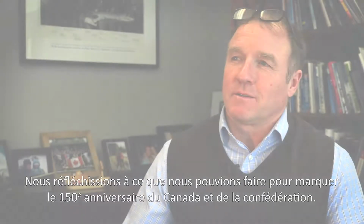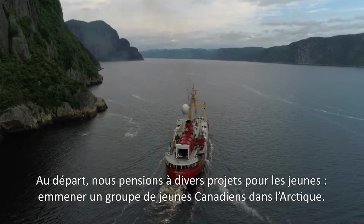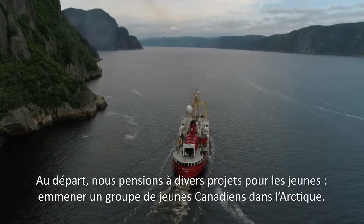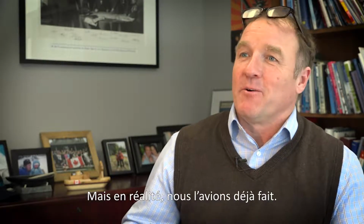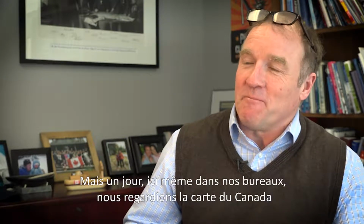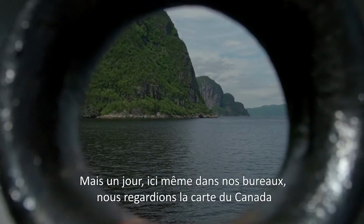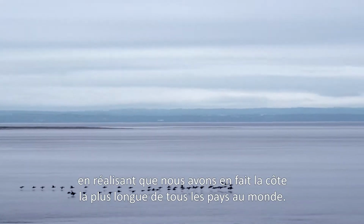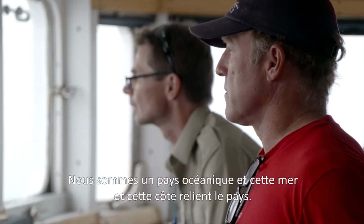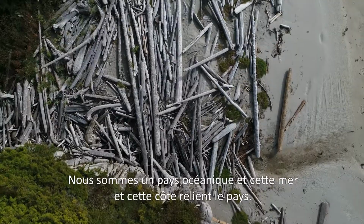We were trying to think about what we could do to help celebrate Canada's 150th anniversary of Confederation. Initially we thought of different types of youth projects. We could take a group of Canadian youth to the Arctic, but we kind of already did that. But one day, right here in our office, we were looking at the map of Canada and realizing that we do have the largest coastline of any country in the world, that we are an ocean nation, and that that ocean and that coastline connects the country.